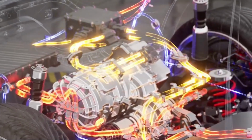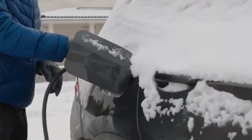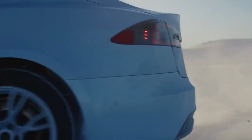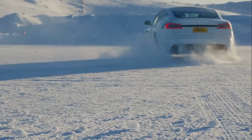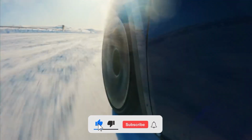driving habits. By taking these tips into account, you can maximize your EV's performance even in chilly conditions. Just like you bundle up layers and make adjustments for the cold, your EV appreciates a little extra care to keep it running efficiently. Stay warm and enjoy your electric adventures.